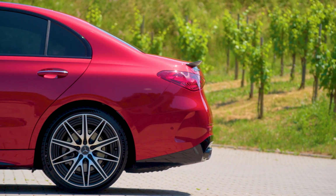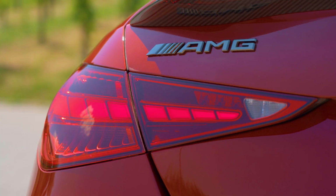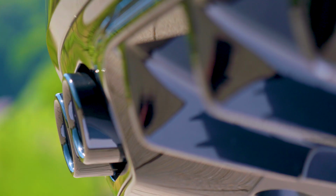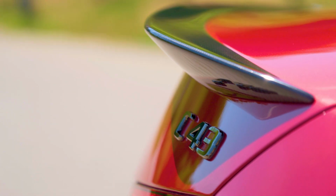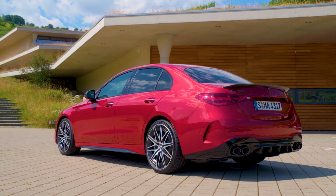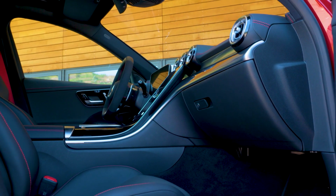The turbocharger is operated via the 48-volt electrical system, which also feeds the belt-driven starter generator, RSG. In the Mercedes-AMG C43 4MATIC, the unit produces 300 kilowatts, 408 horsepower, and, in certain driving situations, is able to call upon a brief additional boost of 10 kilowatts, 14 horsepower, from the RSG.